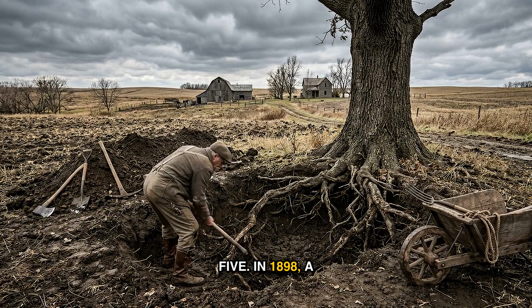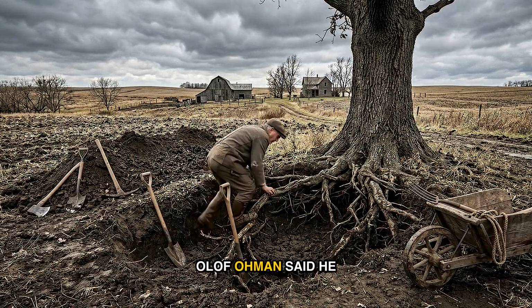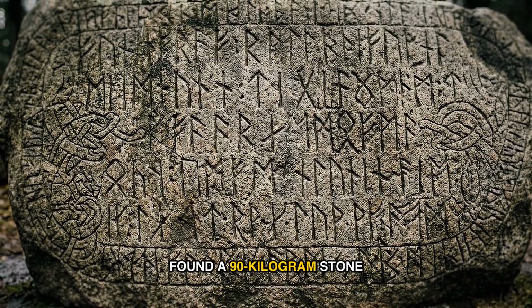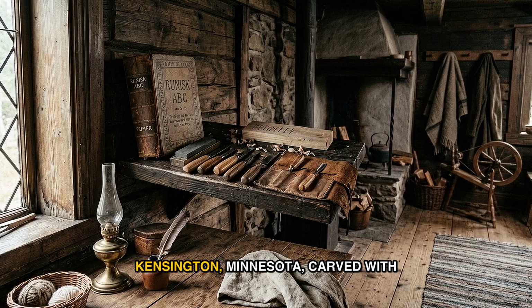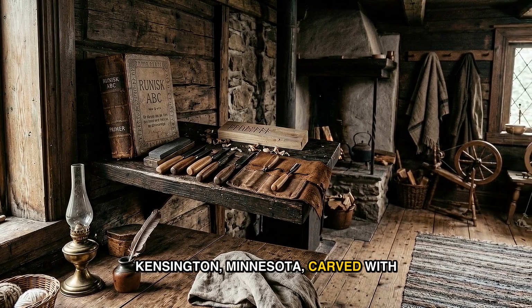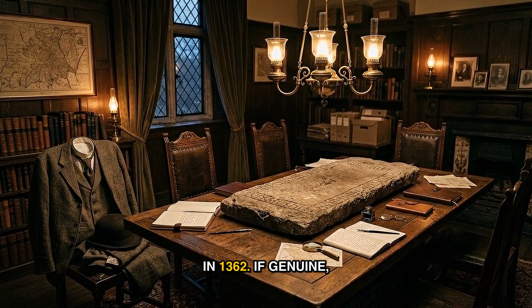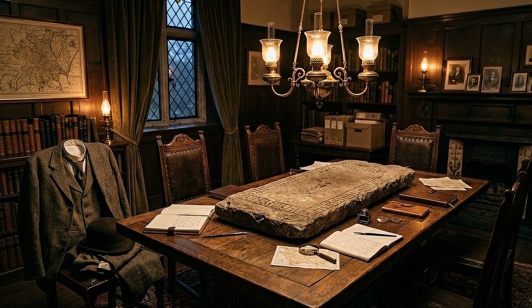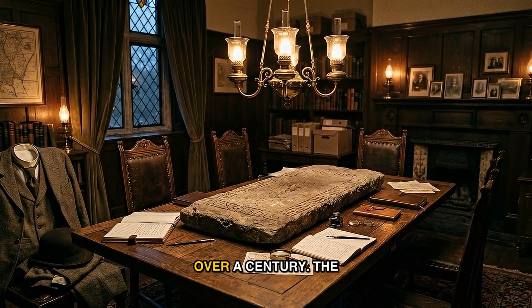5. In 1898, a Swedish immigrant farmer named Olof Oman said he found a 90-kilogram stone slab tangled in the roots of a tree on his land near Kensington, Minnesota, carved with runes claiming a Norse expedition had camped there in 1362. If genuine, it would rewrite the map of Norse exploration in North America by over a century.